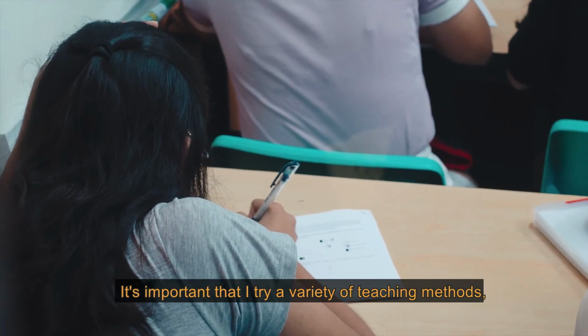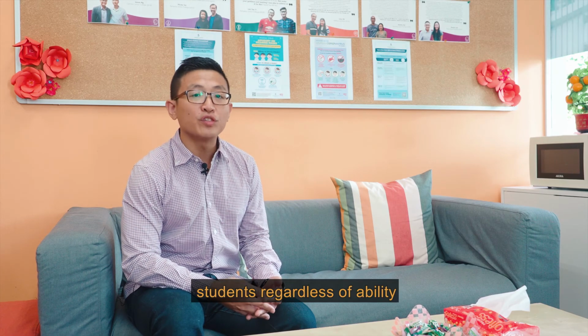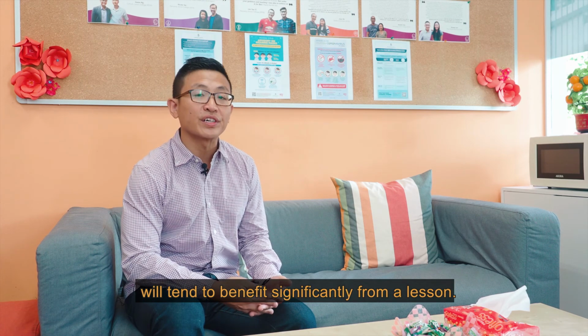One thing I need to constantly remind myself is that because the student profiles are diverse, it's important that I try a variety of teaching methods. For example, customized worksheets. In that way, students, regardless of ability, will tend to benefit significantly from the lessons.